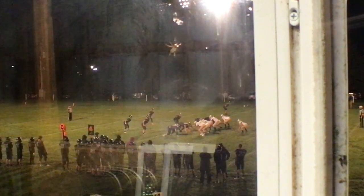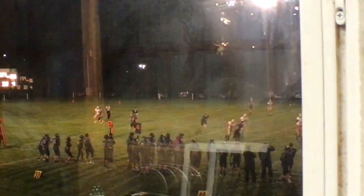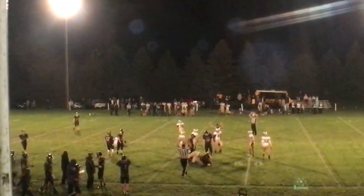Fourth and about 12, Anderson under center. And hands it up. No, he's going to pass, and he's going to get drilled and fumble it, and it's going to be picked up.